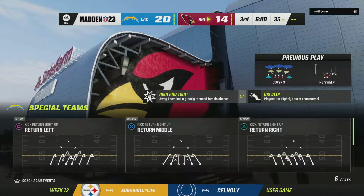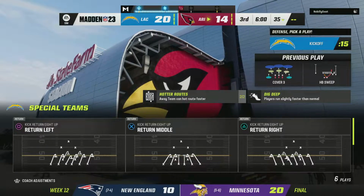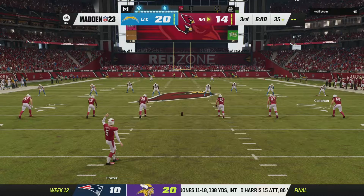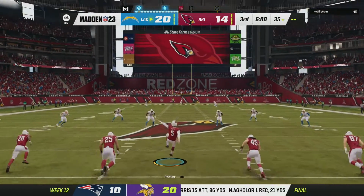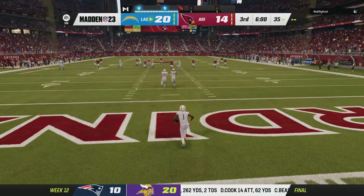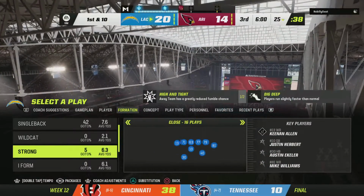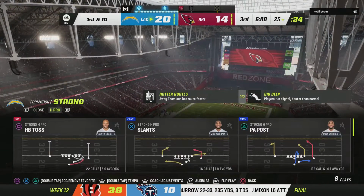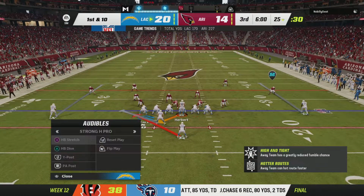Welcome you back live now inside the booth alongside Charles Davis. I'm Brandon Gaudin, set and ready to rock for the third quarter. So the Chargers will start the second half with the lead and the football as we're underway in the third quarter. No return here for Carter, and this will be a touchback. The Charger drive about to get going.